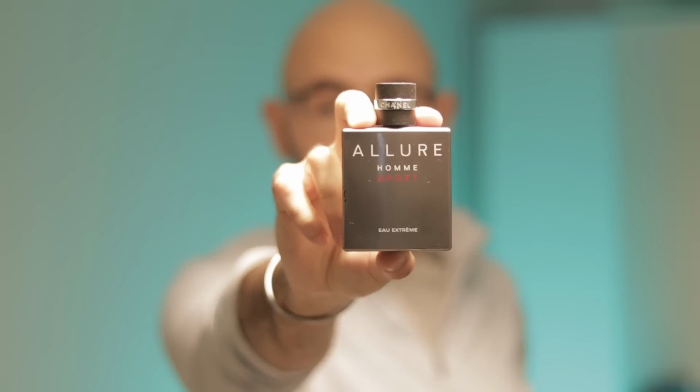And Allure Sport Eau Extreme. This is still a unique fragrance. That's not to my taste personally, but objectively I still think this deserves a 10 out of 10. The blend is really nice, really smooth and creamy, which for me, I wasn't actually a fan of, but I still think it deserves its props for how well blended this is.